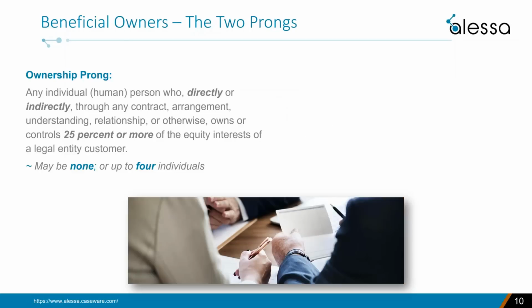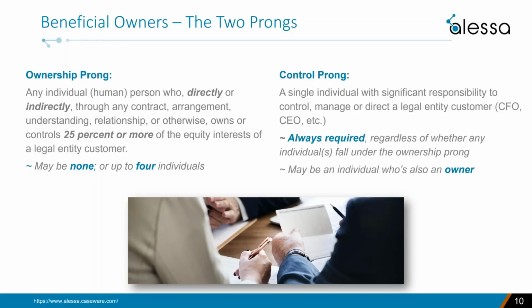The CDD rule categorizes individuals associated with a legal entity into two types, or as they call it, prongs. First, we have the ownership prong, which means any person, a human, who directly or indirectly controls 25% or more of the entity's equity interests. Now, this might be no one, or it could be up to 4 individuals. The control prong is one person with significant responsibility to control, manage, or direct the affairs of the entity. Now, it's important to note that the customer must always name someone under the control prong, even if they have no one under the ownership prong. And as well, the person identified under the control prong can certainly be the same as someone who's identified under the ownership prong.